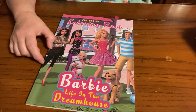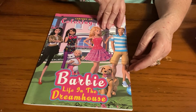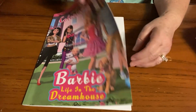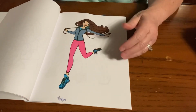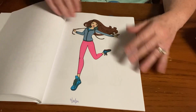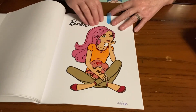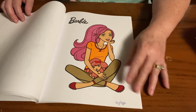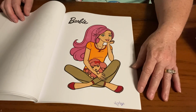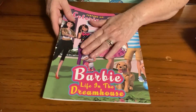All right, here we have our Barbie Life in the Dreamhouse color book, and I did 2 pages out of here. Here's the first one. Isn't she cute? And you can see that these are very fast, easy pages to do. Not a lot of detail, not a lot on the page, so it goes really fast. And the second one I did here, I did that for Jamie's coloring club, for the dog coloring club, because she has a little poodle, it looks like, on her lap there. So this is the one I used for Jamie's coloring club. I love this book. This probably will be on next year's list to complete.